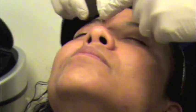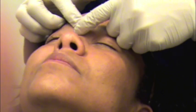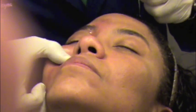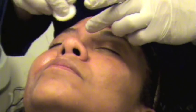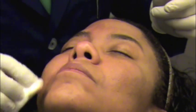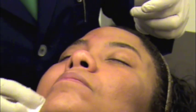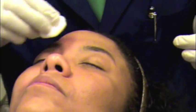So we're going to do a little bit of massage in that area to make sure the material is placed in the appropriate manner. Now we also have done some injection here. We're going to make sure that it's not lumpy, it's nice and smooth. Right, I'm going to go ahead and sit you up. This way you can take a look and confirm, make sure you're happy with everything.